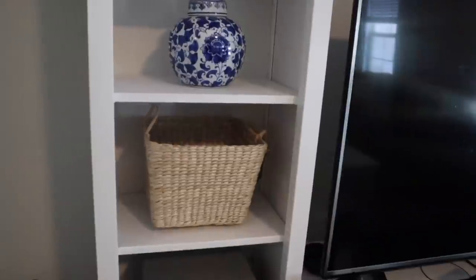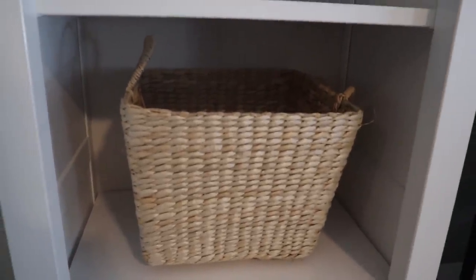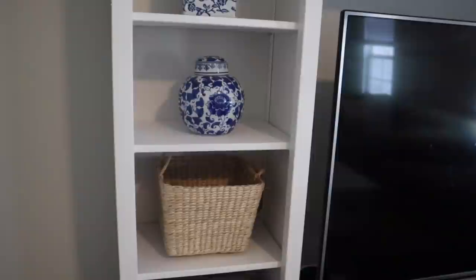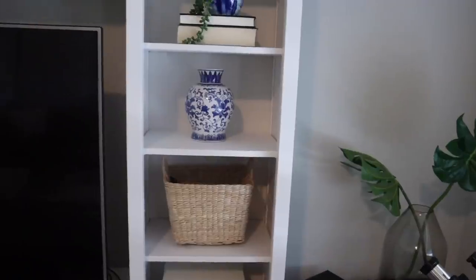These aren't considered fall, but I thought I would show you guys anyway because I got these on a great deal. These are from Target. These are originally $10, but they're actually on sale this week for $6. So I picked two of them up and I thought it would go perfect in the upstairs living room.